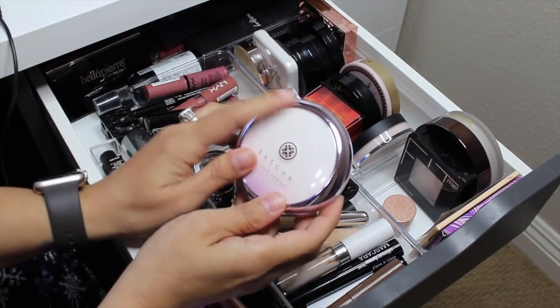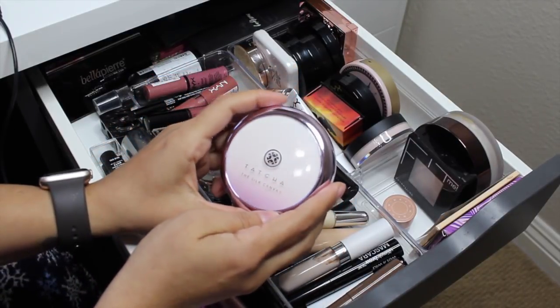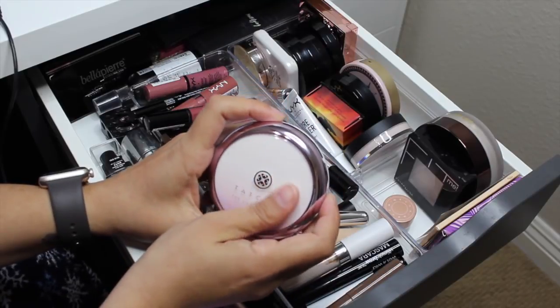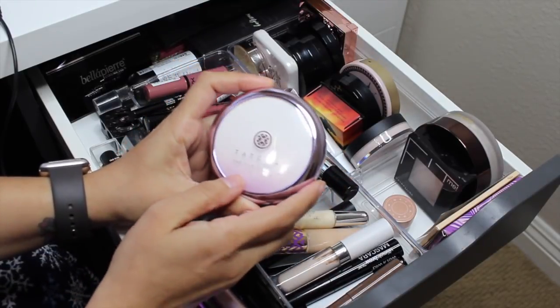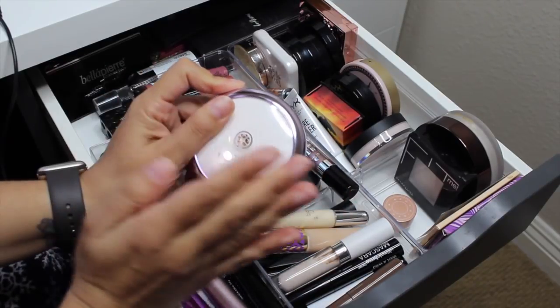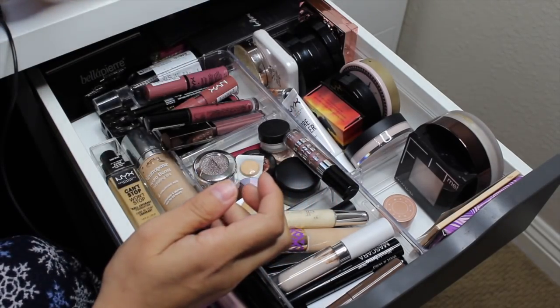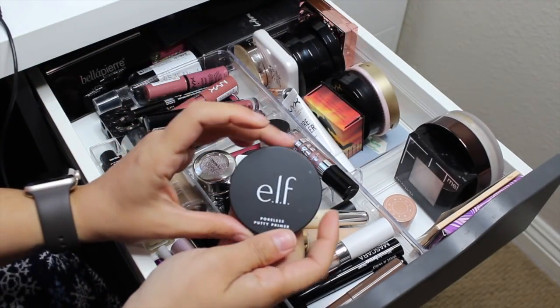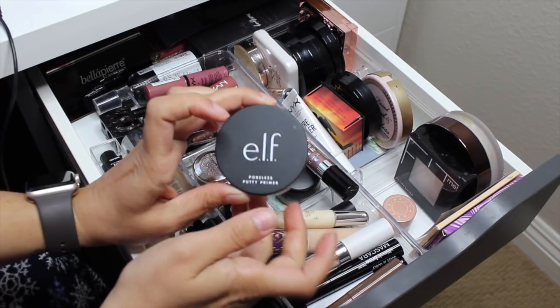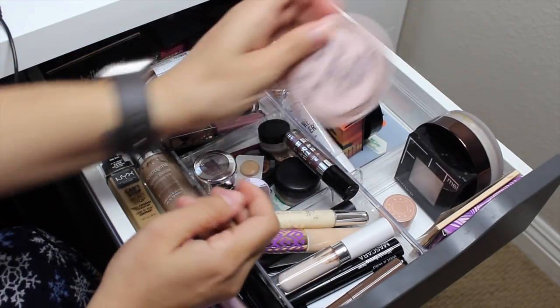Tatcha, the Silk Canvas. I kind of want to keep it in here, but I have a couple of primers that are just so close to being done. I want to put them in and finish them so I can get them out of my collection in 2018. I want to be done with them. So I'm going to take this guy out, though I will be bringing it in very soon. The same with the e.l.f. Poreless Putty Primer. I love both of those and I would recommend either one of them or both of them.